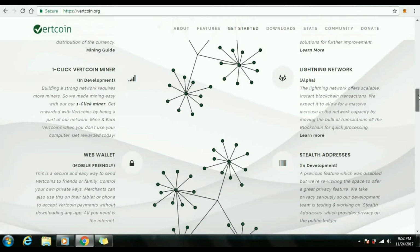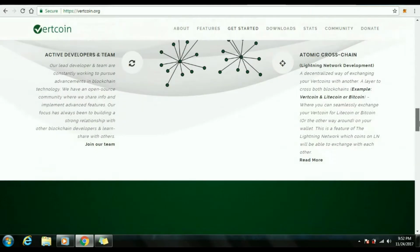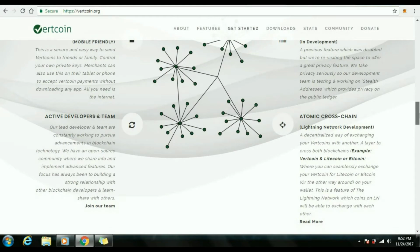The Lightning Network, so transactions are very fast. The web wallet, they have a mobile wallet and a wallet that you download onto your computer. I have the one that you download onto your computer. And also stealth addresses, which is still in development. So they have a lot of features. They have a couple more here. Atomic cross chain, still in development, and also active developers and teams. So they do have a very good team.